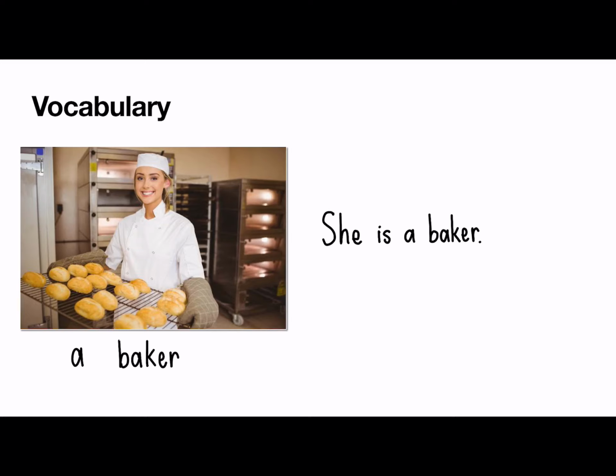A baker. Do you see this girl in the photo? She is a baker. Yeah, that's what she does every day. She's a baker. She works in a bakery. She makes bread, cake. That's good. Repeat. She is a baker.